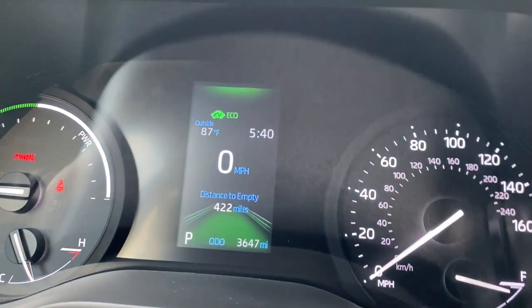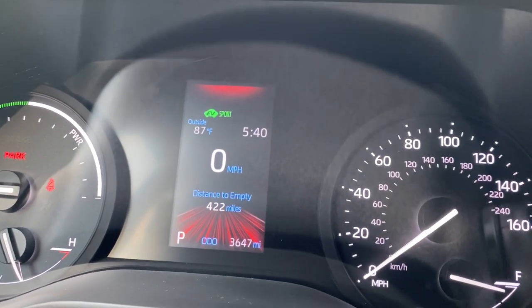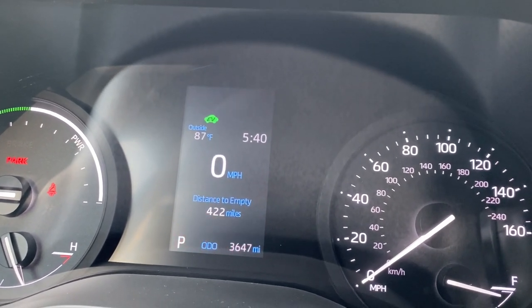Eco mode is going to depower me a little bit, but boost my gas economy. Normal is going to be a blend, and sport is really going to open up that hybrid system and give you the torque that you want. I'll keep it here.